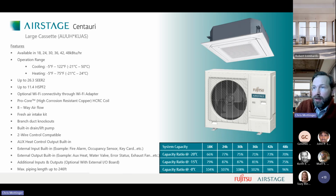Your large ceiling cassettes, going from 18,000 BTUs up to a full 4 tons. Heating and cooling operation down to -5, up to 26.3 CO2. Again, optional Wi-Fi. This product is an 8-way airflow, so we have 360-degree airflow around the units themselves. It allows for branch duct knockout. So if you have a bathroom coming off of a foyer and you want to dump some air from this unit into that bathroom, you have a branch duct knockout. Has all of the same features and benefits and a max piping length on this product of 246 feet, one-way flare nut to flare nut.